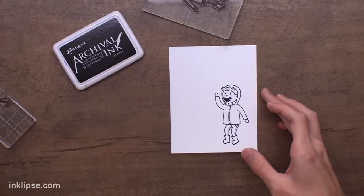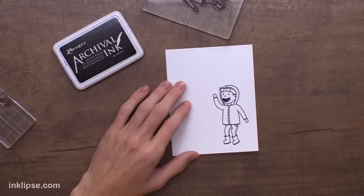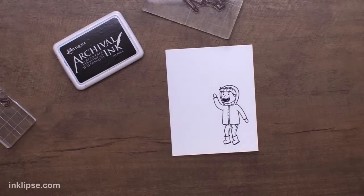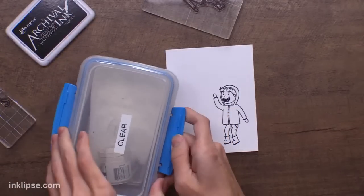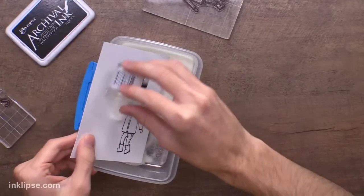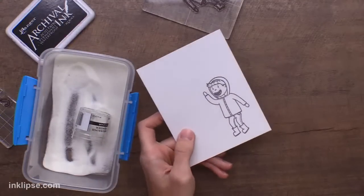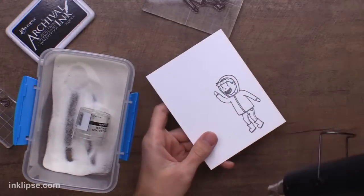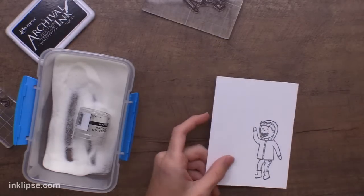I truly have no idea where my embossing powder went. Oh, it's right in front of me. You guys are really seeing the real version of me crafting today, because I haven't done one of these lives in a while. Usually I'd edit out me looking for my embossing powder. But today, no, you guys are going to see all of that.